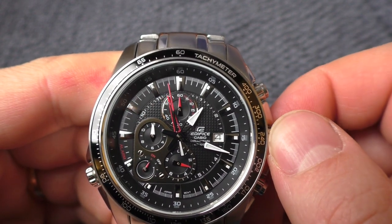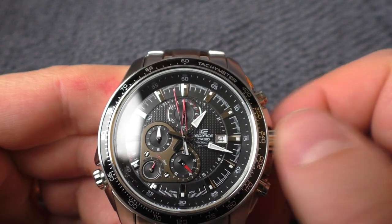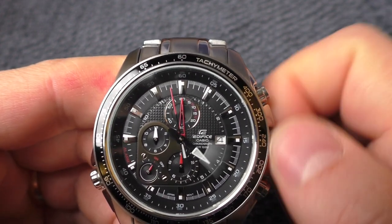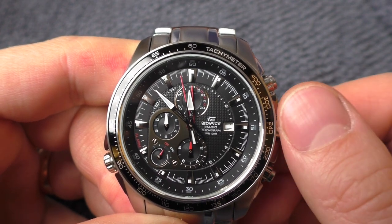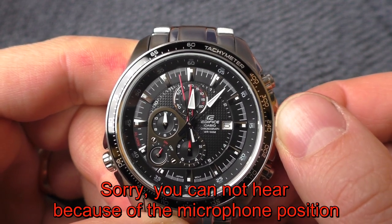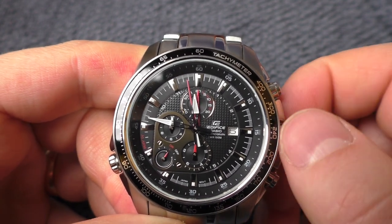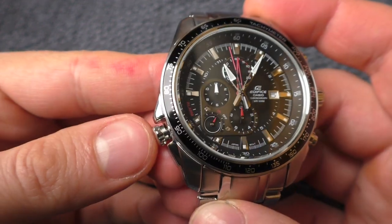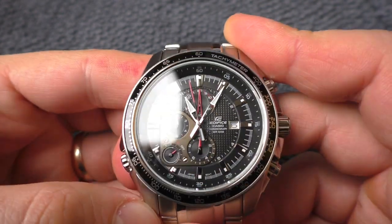Now let's set the alarm on exactly 12, as accurately as I can. And let's advance the time. Let's see how far from the 12 it starts beeping. So 7 minutes to 12 it starts beeping. And from the reverse, 4 minutes. So plus minus 5 minutes, I would say. It could be useful, but this little crown is far too easy to push in and accidentally turn off the alarm. So I wouldn't ever trust the alarm on this watch.